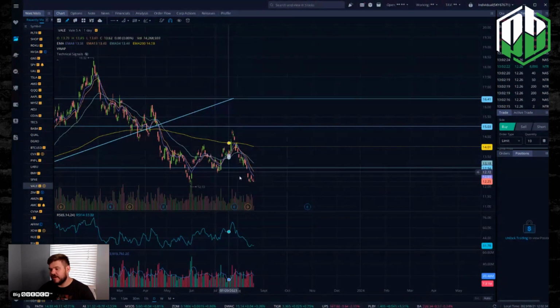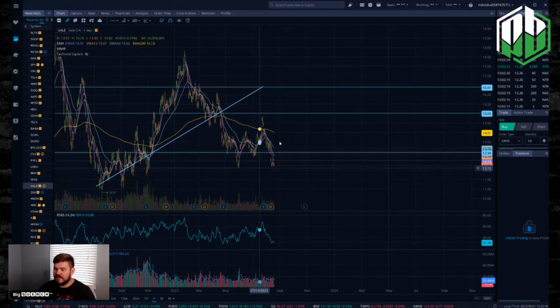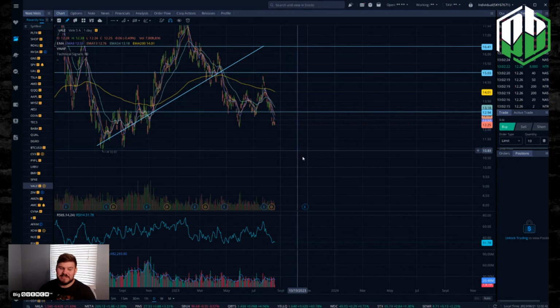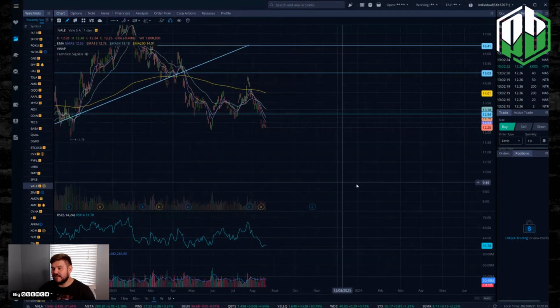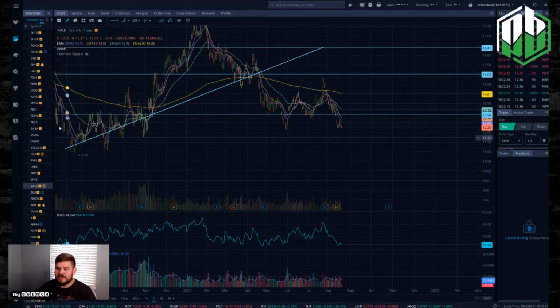Another one that I know is by request, VALE. I think very bearish here. If we can't hold 12.24, this one's going to be a hard pass to the downside. I think realistically, we're going to probably come as low as 11.76. If that happens, then I think this is one you just hold and wait. You don't buy. I'm not buying. I'm just saying hold, watch, wait, see if there's opportunity to buy, but I don't see it right now.